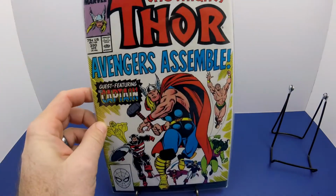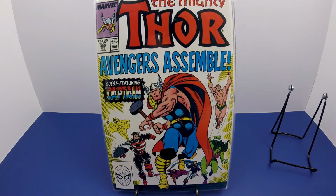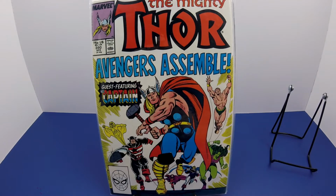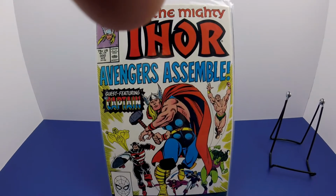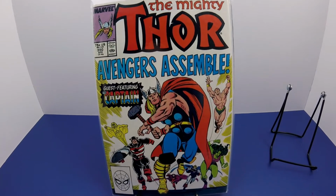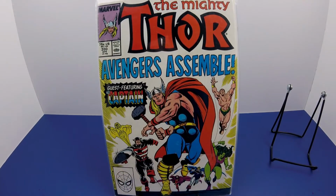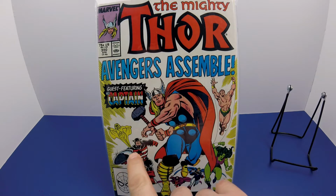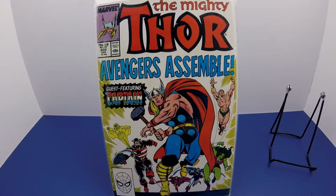Next up, again in a $3 bin, the Mighty Thor 390. So what's cool about Mighty Thor 390? I'm trying to adjust this camera a little bit. Okay. I believe the Mighty Thor 390 was the first time that Captain America lifted Thor's hammer. So he's in the, I don't care for that suit and all that jazz, but that's still a cool book.